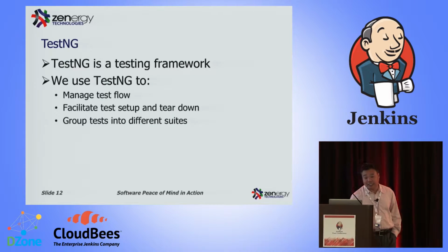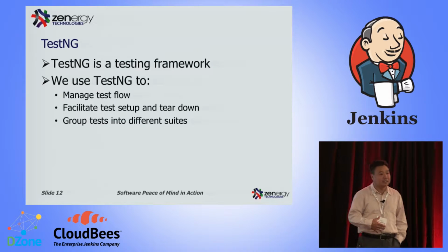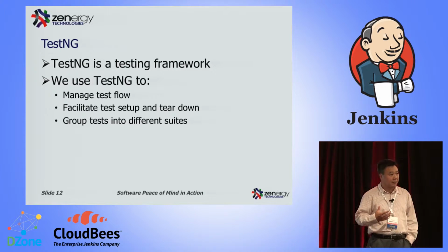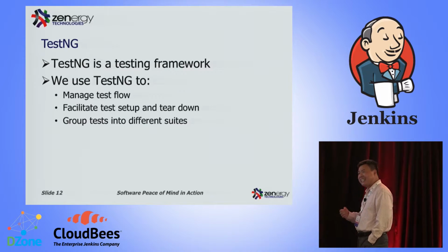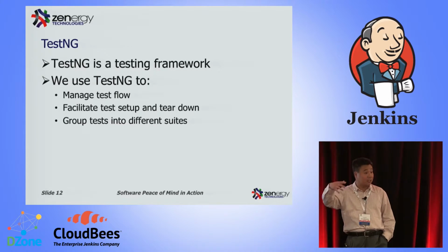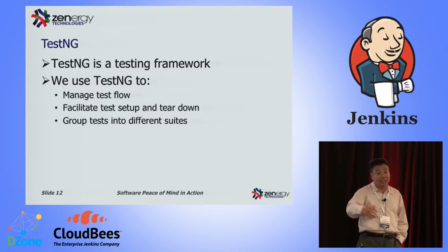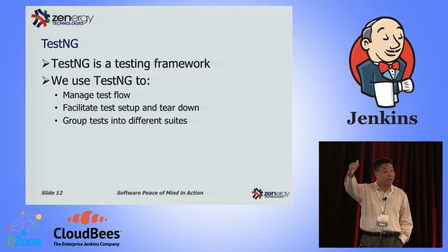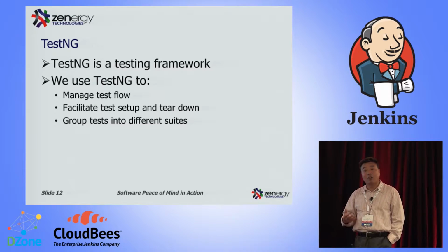And then TestNG. TestNG is really cool. I really like TestNG. What TestNG does is it helps you manage your tests. Okay? So TestNG has what we call annotations. So you can say before test do this, right? You can say at test do this. You can say after test do this. So you have what we call setup, test, and teardown. Okay? And TestNG does that all for you, right?